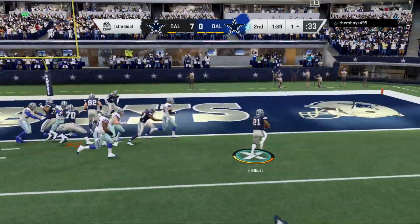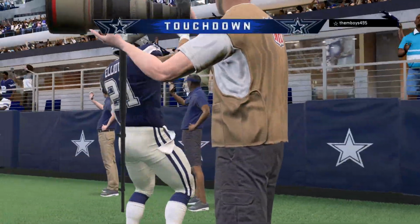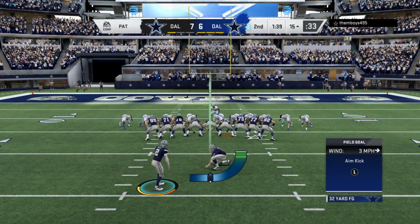They'll try to run it in with Elliott, and he will take it in for a Cowboy score. Ezekiel Elliott taking it in as they are now on the board here in the first half.